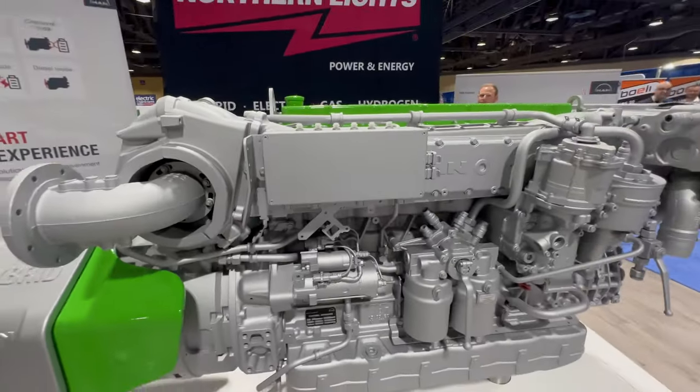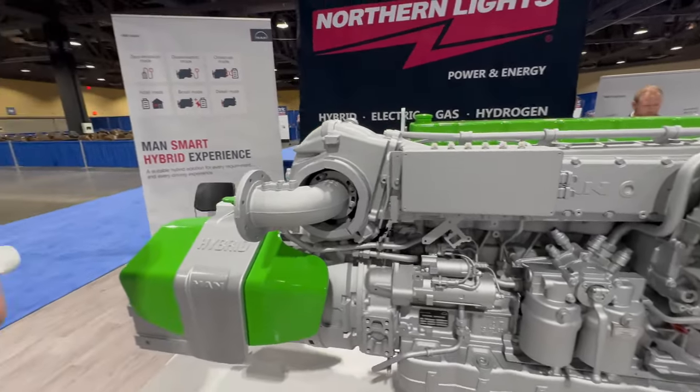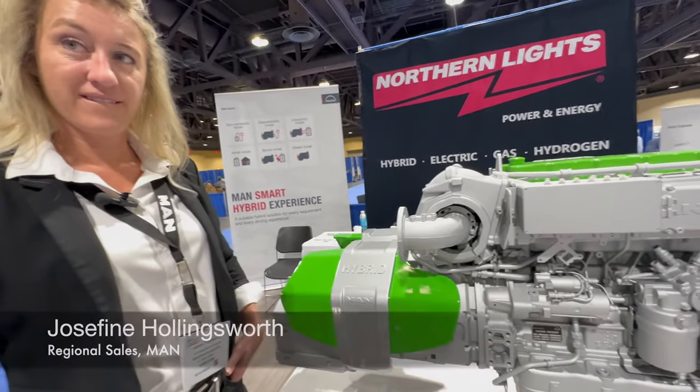So we're here in front of the Northern Lights booth, where they are the US West Coast supplier of MAN diesels. And we're gonna go talk to Josephine about their new hybrid system for their MAN diesel. So this is a standard MAN diesel. Yes. And you have a new sort of hybrid system attached to that. Can you tell me a little bit about how this system works?